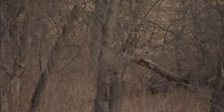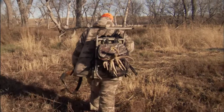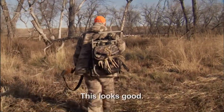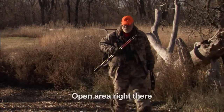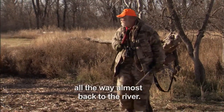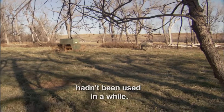Hit it across some thick stuff. My total idea was just to get around that thick stuff, get on the other side. This looks good. Got in that area hoping that that buck would come through that little funnel area. An open area right there, all the way almost back to the river. Got that blind right there, and a cattle feeder. Hadn't been used in a while.